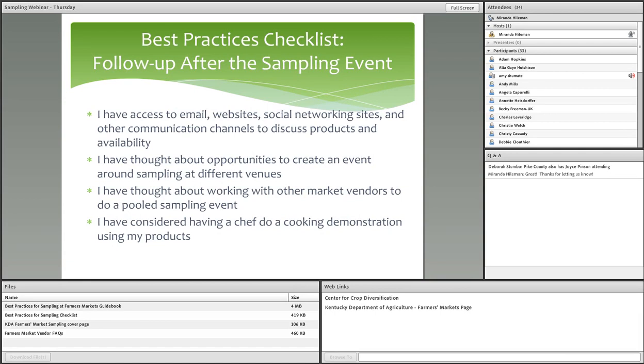So finally, follow up with your customers. Don't forget about them just after the sampling event. Think about creating different events around sampling, and make sure you think about working with other vendors to do a full sampling event or having a chef come and do a demonstration using your product.